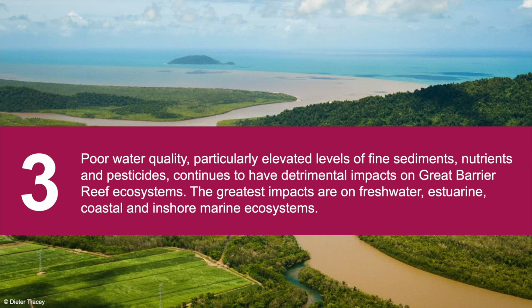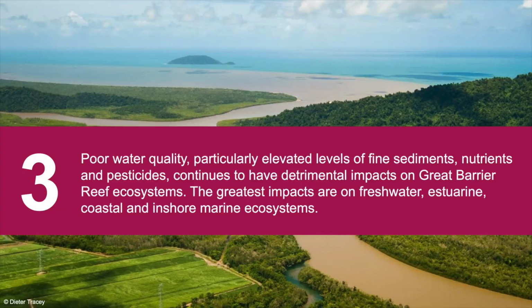The third one is that poor water quality is still an issue for the Great Barrier Reef, in terms of fine sediments, dissolved inorganic nitrogen, particulate nutrients and pesticides. We do continue to see impacts, but I want to emphasise that those impacts are largely in the inshore areas and looking back into the estuary and freshwater systems as well. In the northern Great Barrier Reef, where I showed that the reef is closer to the coast, you will see those impacts occurring in the mid-shelf and sometimes offshore areas as well.